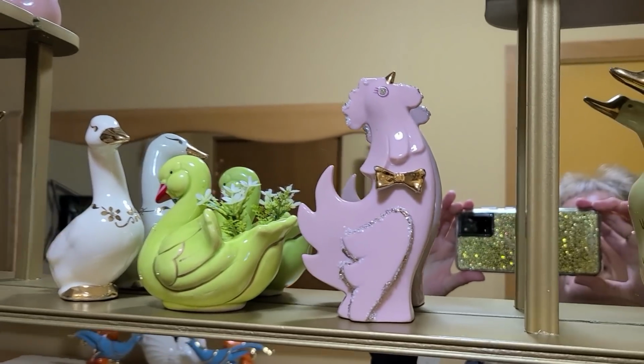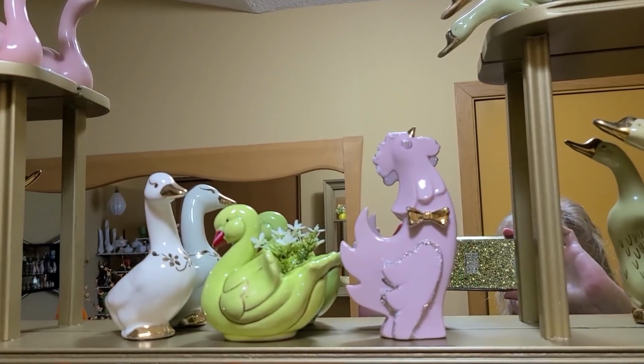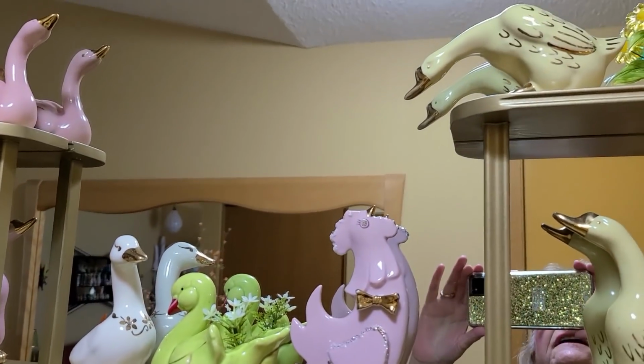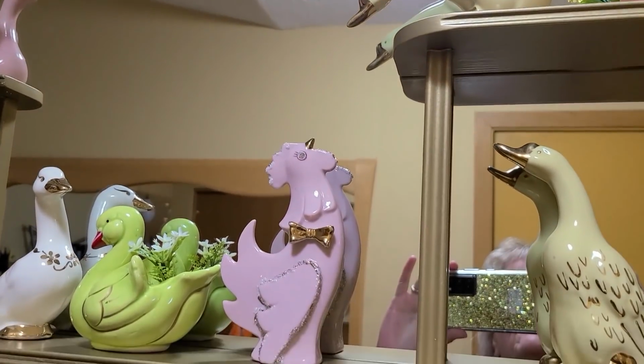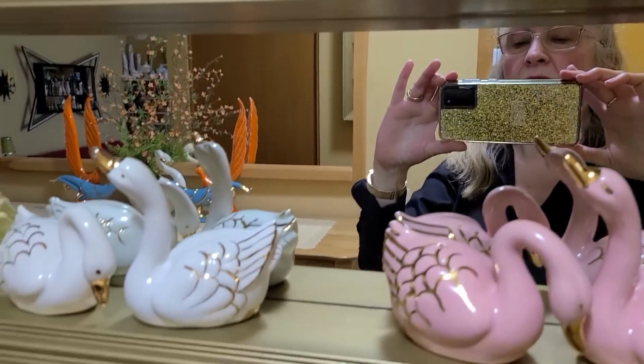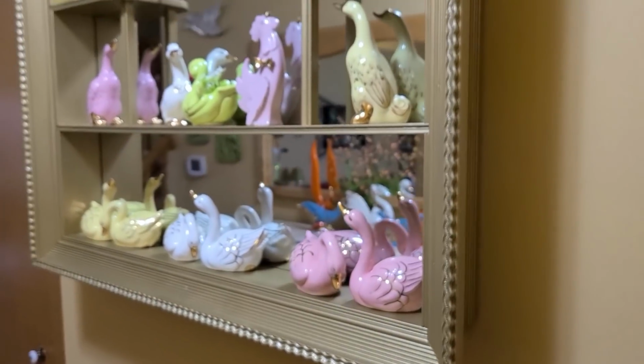But I didn't have any third sort of tall item to put in the middle there, but it turns out kind of cute having him look up at that goose. So that's our new addition. Norm really had fun.